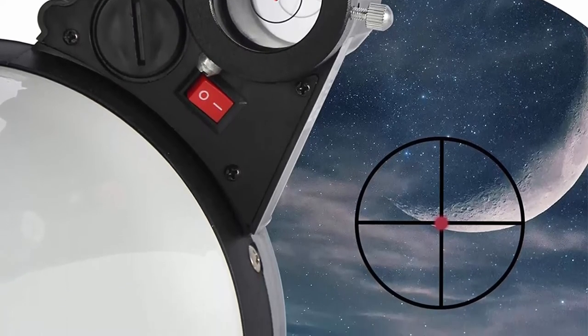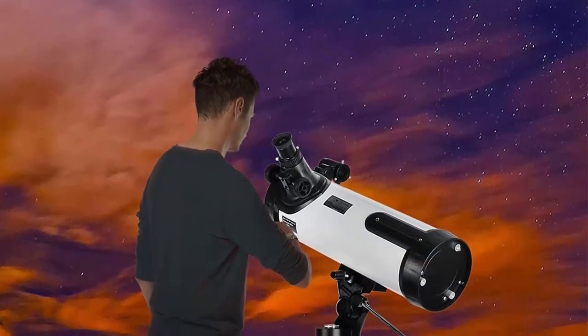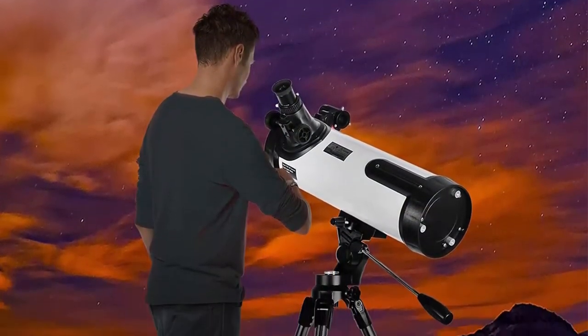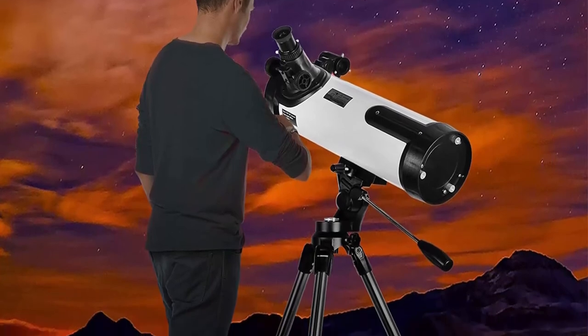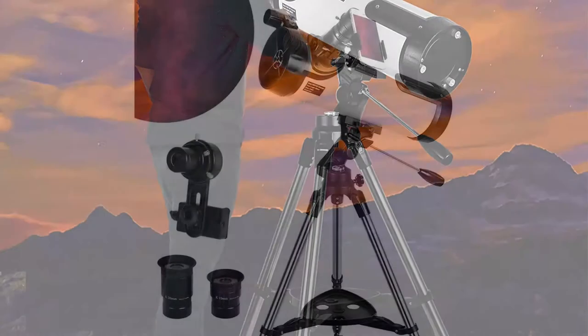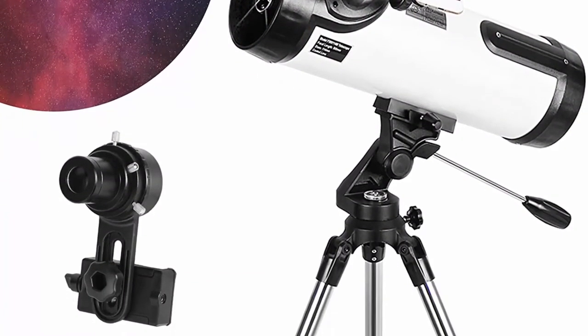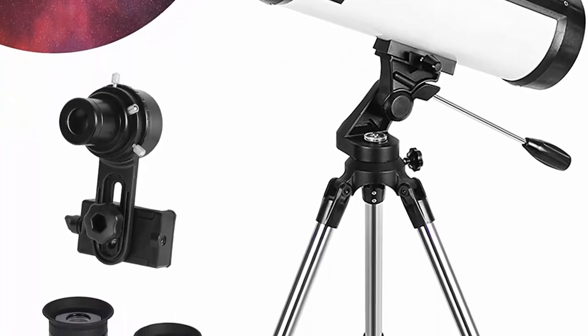Record beautiful moments. The newest accessory, a smartphone adapter with a 1.5x Barlow lens, can capture and record beautiful images of celestial objects like the moon and planets and more. With the help of the stable, durable and adjustable tripod, simply touch your phone's screen, then you can record special astronomical moments and share your excitement with friends and family in real time.